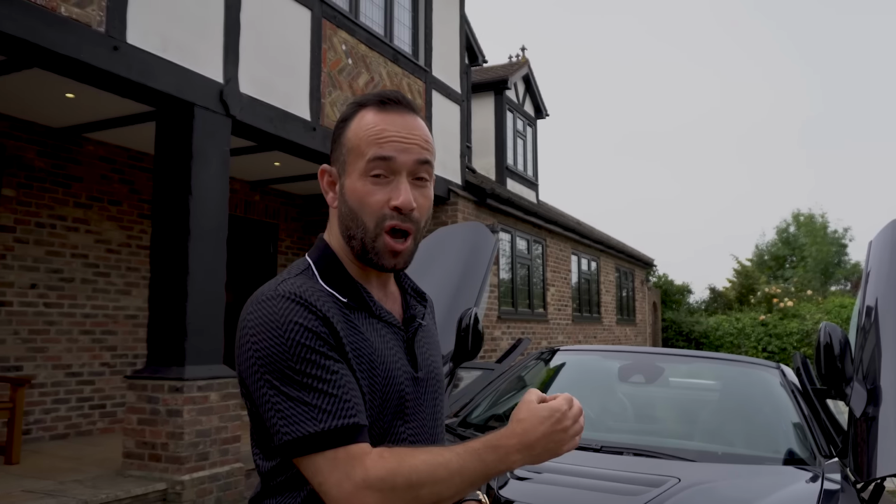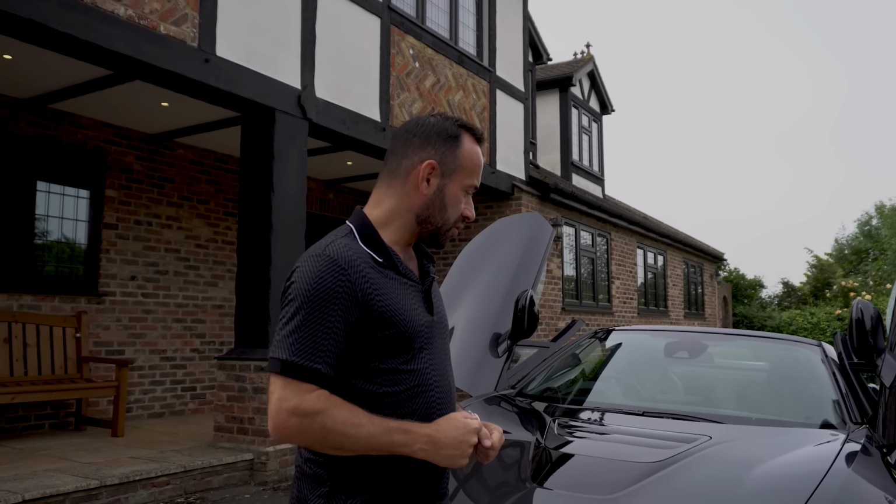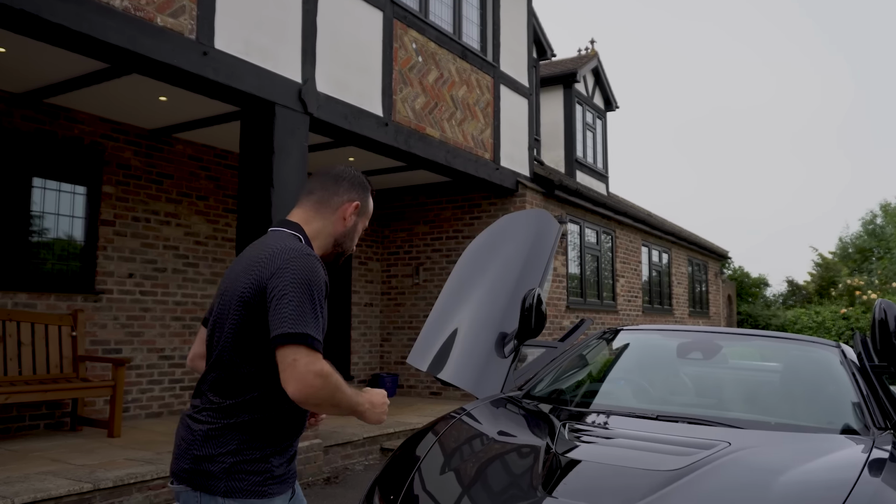And now having the roof down is even better. I love cabriolets. I've got a Boxster Spider. I love having the roof down. So this should be the perfect car if you want to save the environment. So, shall we jump inside and have a look?